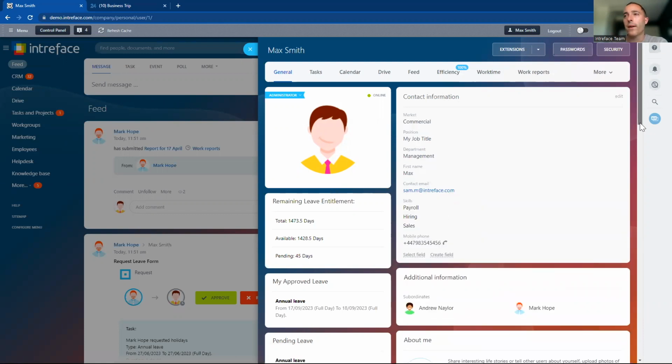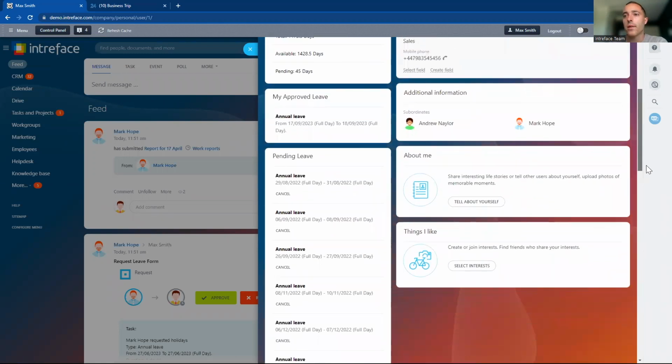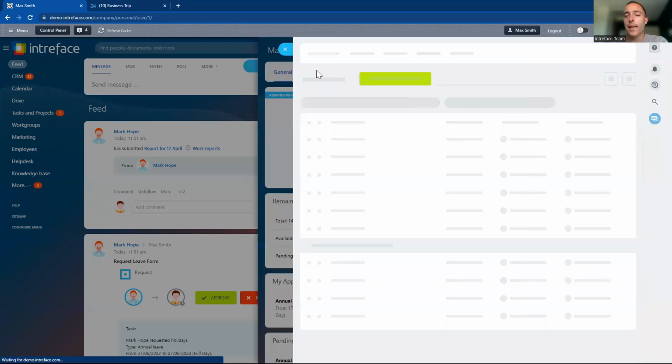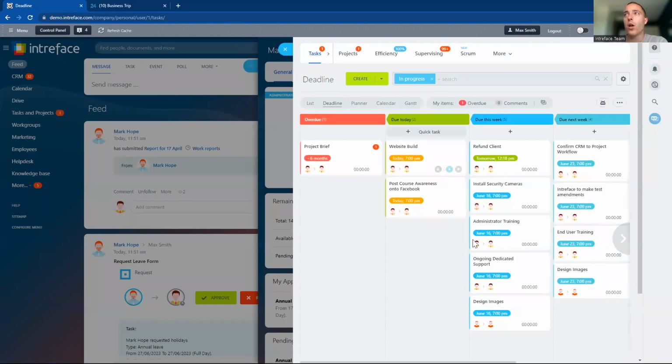And then within the profile page, we also have some additional information like so. And what's quite useful with the profile page, you've got shortcuts to the different areas of your Bitrix24 system. So here, for example, we could click into all of our tasks that we have on at the moment. So I can see all of the tasks that are currently being worked on in the system.